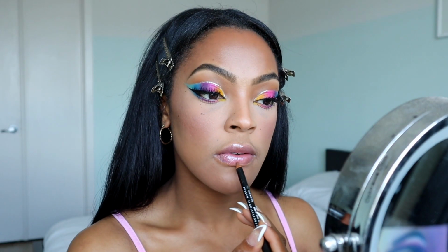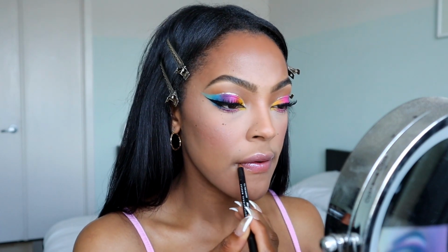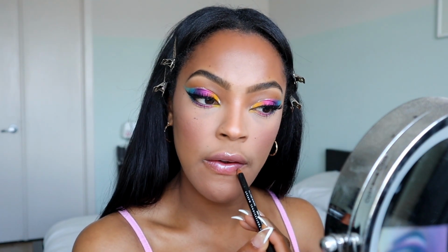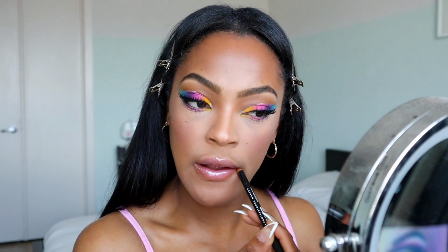So we are going to jump right into lips. Right here I'm using my lip liner in color Light Brown by NYX. I am gently going over my bottom lip and top lip with this, and then we're going to finish it off with some gloss.